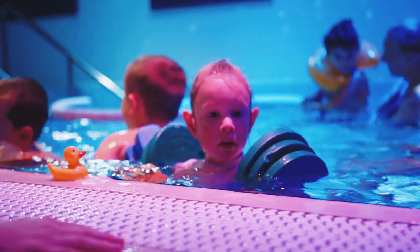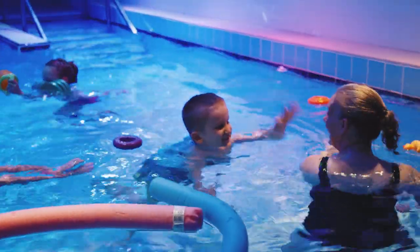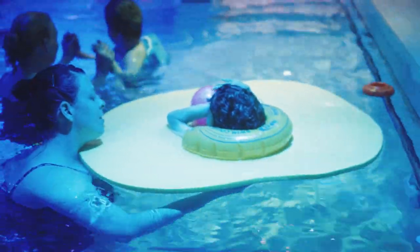I think the pool has helped the pupils because they're a lot more confident entering the water, and I think it's a great experience for all children to have. I think it helps with communication, so we have little toys that they can blow across the water, which helps with their oral motor skills.